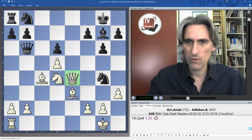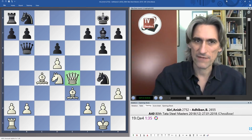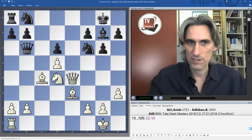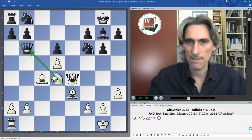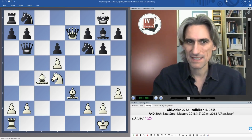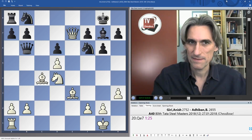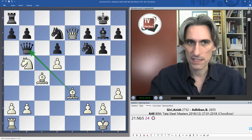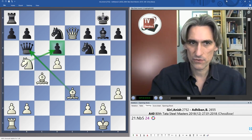So after queen e4, Adhiban puts the knight back on f6. Remember, he's also got to contend with a potential discovered attack here. Queen e7, this is getting nasty already. And knight b5, discovered attack, and also looking at the d-pawn.